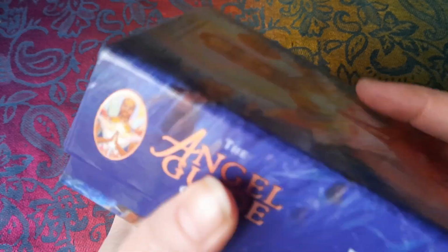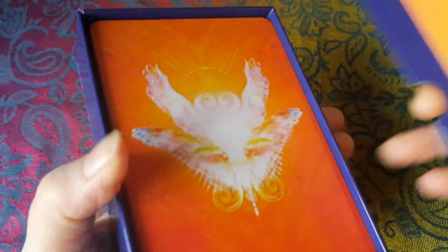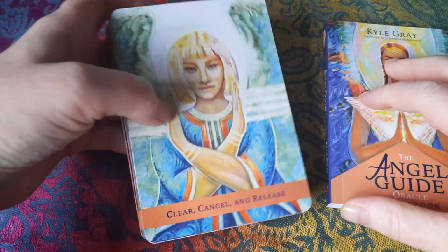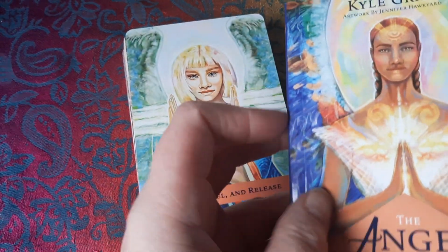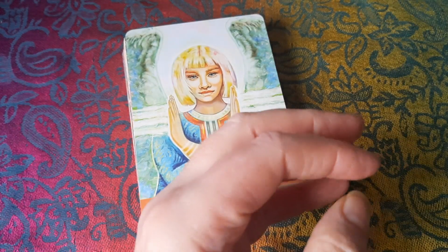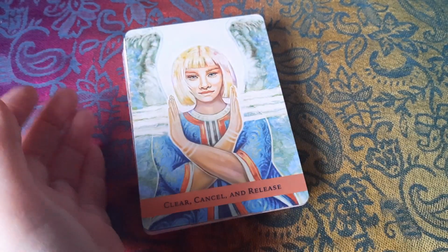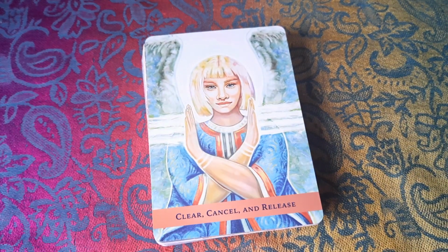So the person I traded with was looking to clear some space on her bookcase, and I have ended up with less space on mine as a result, but I am very happy about that. So the Angel Guide Oracle, this is one I had my eye on. It's been on and off my Amazon wish list, so when I saw it for trade, I thought it was a good chance to get it and have a look at it. I have a few other Kyle Gray decks, which I always thought I wouldn't like, but actually have found I do quite like in practice. Like, I like reading with them.